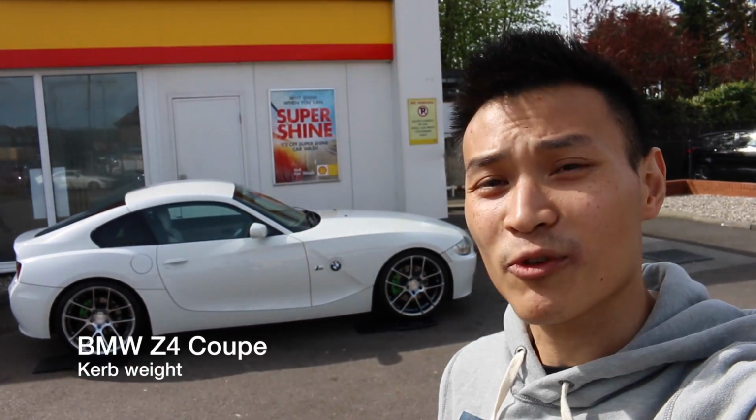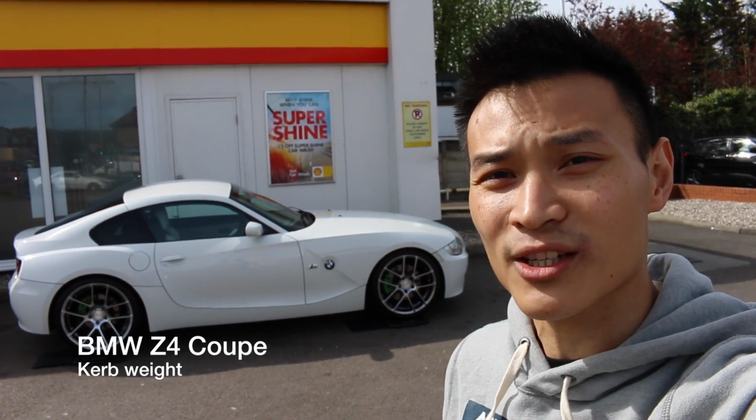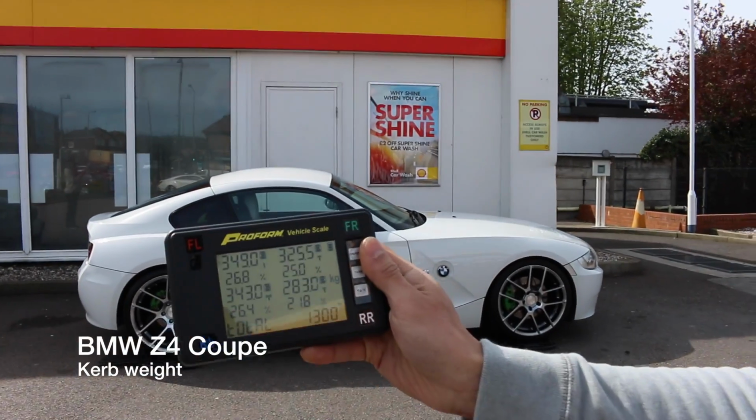A BMW Z4 3-litre SI weighs in at 1,320. We have this one in at 1,300.